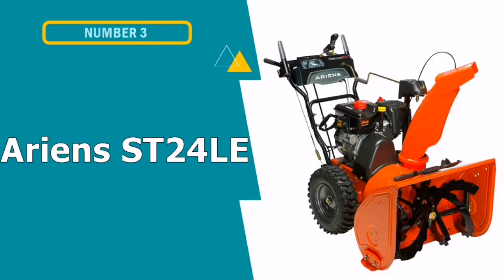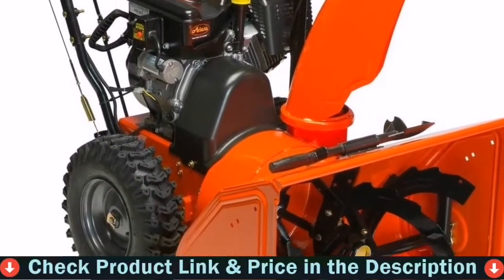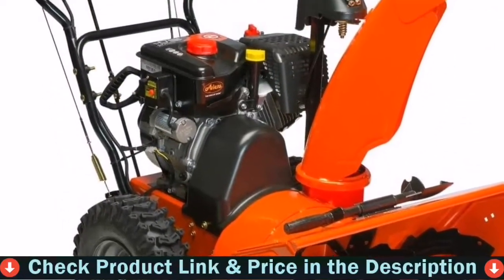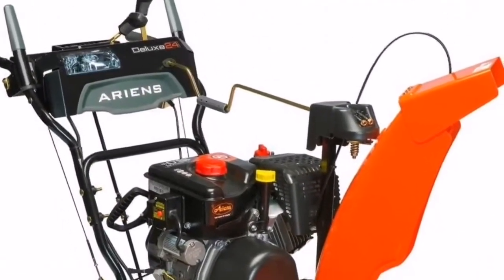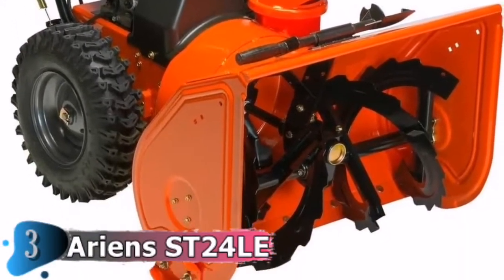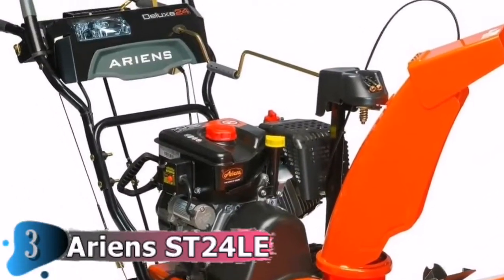Our third choice is the Ariens ST24 LE Deluxe two-stage snowblower. The two-stage snowblower from the brand has a powerful engine with 254cc that can easily handle snow ranging between 3 feet to 50 feet in height. This is a dual-stage snowblower that has a 254cc engine, which by the way runs on the loud side but is powerful enough to handle the light snowfalls that you can get overnight.